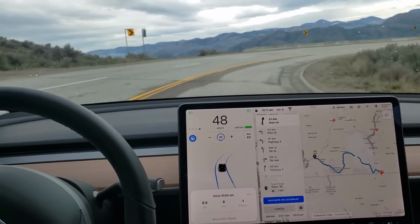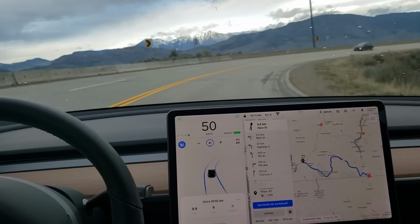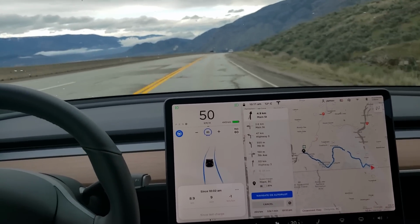Slowing down nicely again for the turn. Wow, this is awesome. I mean, it learned from yesterday when I came down the mountain.